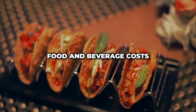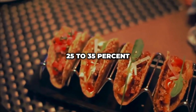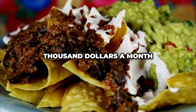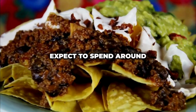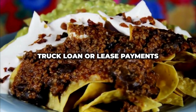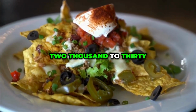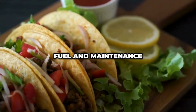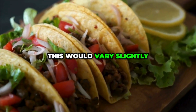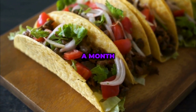Okay, food and beverage costs. Cost of goods sold on that was typically 25 to 35% of sales. For $10,000 a month in sales, expect to spend around $2,500 to $3,500 in food costs. Truck loan or lease payments, depending upon which is applicable to what you're doing, $2,000 to $3,500 a month. Fuel and maintenance, and again, this would vary slightly, of course, based on where you're going and driving, but around $500 to $1,000 a month.